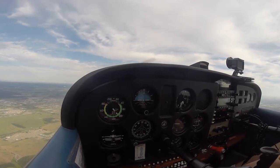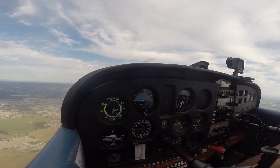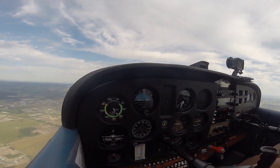Juliet Lima, traffic 11 o'clock, three miles northeastbound, Cessna 172, 5,500 VFR. Looking for traffic, Juliet Lima. Juliet Lima, Roger, you can contact Villeneuve Tower now, 118.8, good day. Villeneuve Tower now, 118.8, good day.